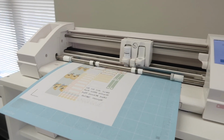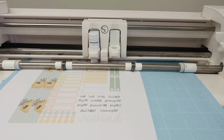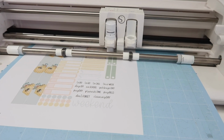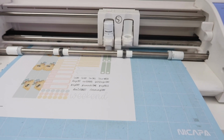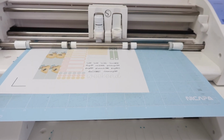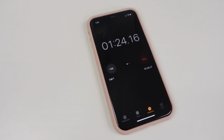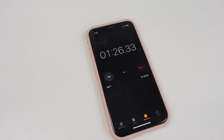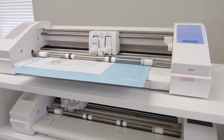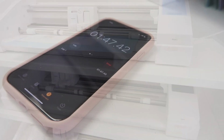Again, I'm just trying to show you guys all the different things, because I feel like it's an interesting thing, especially if you're thinking about this new machine. So yeah, you can see the speed that it's going at, and it is maybe halfway through so far, and we are at 1 minute and 25 seconds. So again, I'm just gonna keep letting it go. I'm going to pop back in when it finishes and show you guys the time.